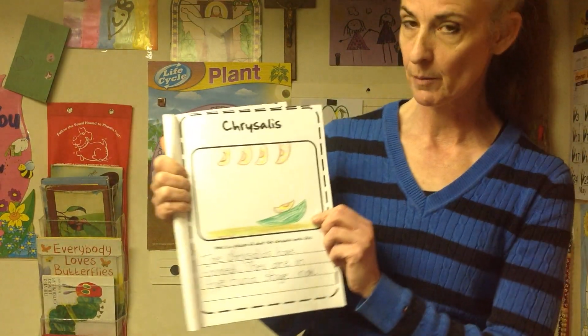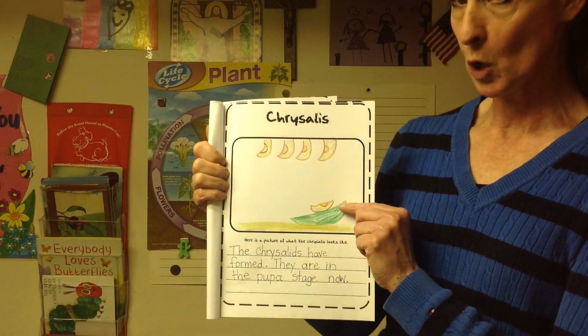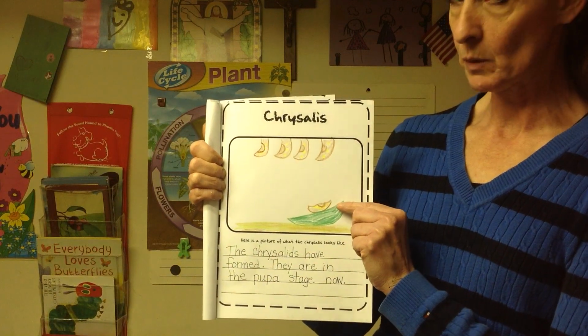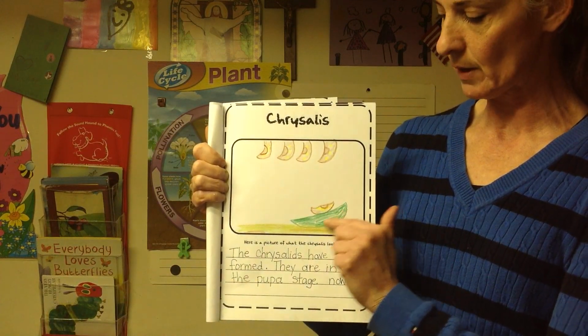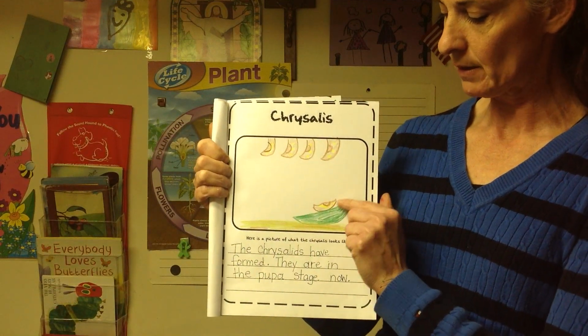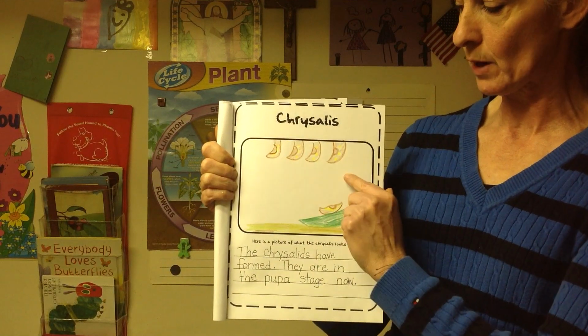Okay, so remember I told you one of mine, before it had formed its chrysalis, had fallen. And I knew he was asleep and he wasn't going to climb back up. So I took a leaf from outside and I put it in the bottom of the cup. And I rested him there and he still formed his chrysalis. And then the other 4 hanging.